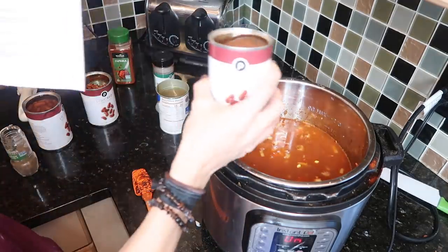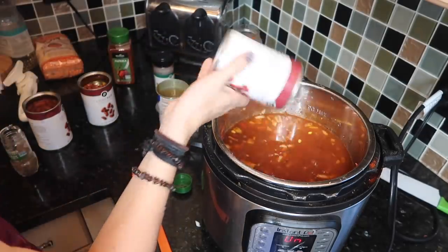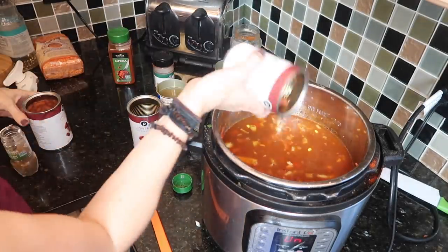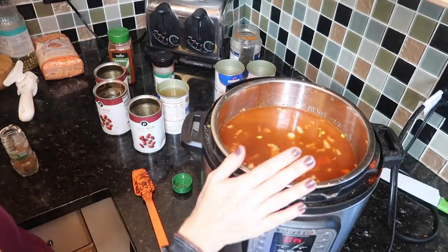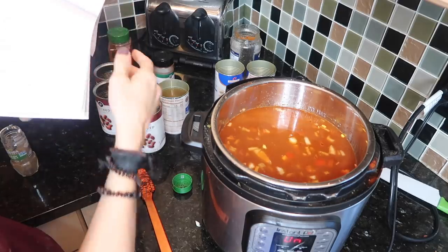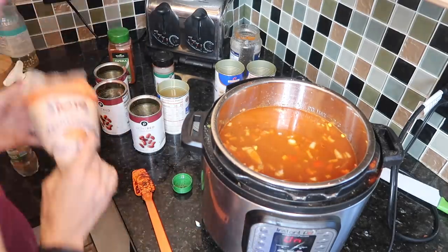And then 1 can of beans. Nowhere on the recipe does it say to drain the beans, so I didn't. Well, actually, I drained the 3rd can just because. Oh, crap. Was I supposed to add the beans? Probably not. Wasn't supposed to. Oh well, can't take them out.